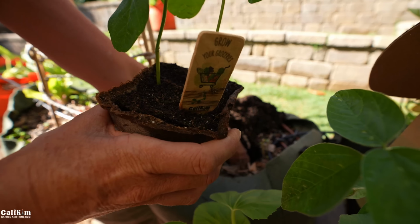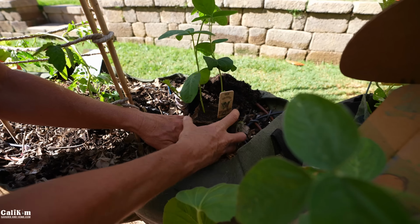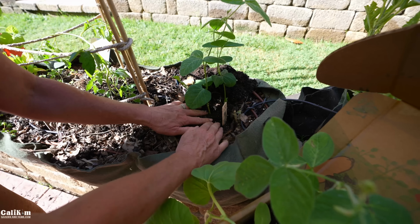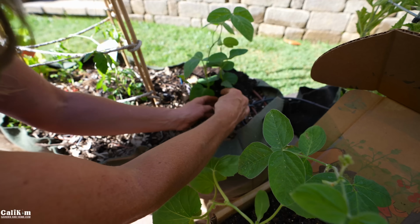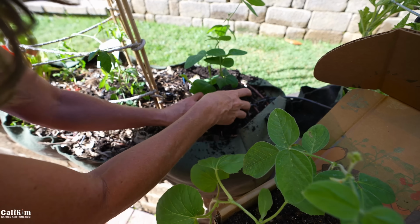These are a beautiful edamame bean, kind of the quintessential edamame beans, and they grow super fast. They love the heat, and they'll be ready to harvest in about 6 weeks. So you can definitely get your harvest in before it's too late and it gets too cold for beans.